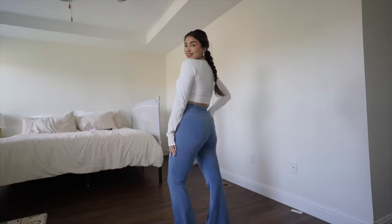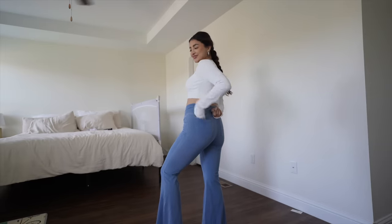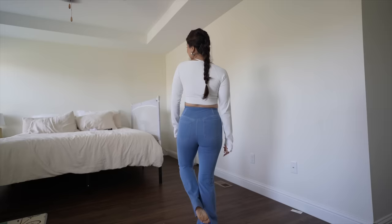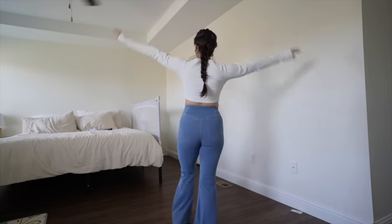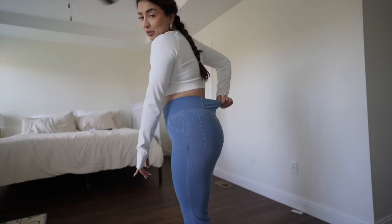Denim jeans can be so heavy and uncomfortable in hot weather, but Halara has the solution for you. Their Magic Cooling Effect Denim. It's perfect for people who love wearing denim but want to stay cool and comfortable in this hot weather. These are so flattering to your figure. You know how sometimes you get the perfect pair of jeans and then they have that gap over here?